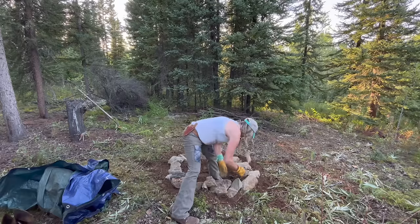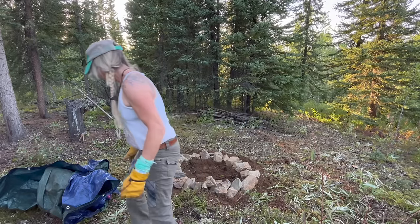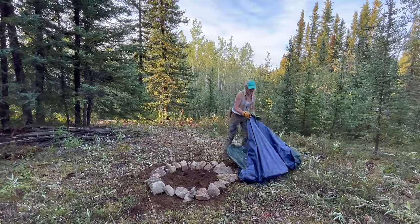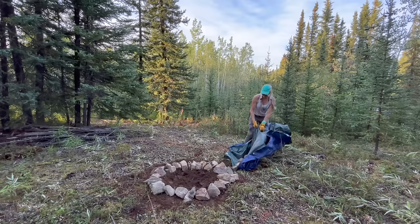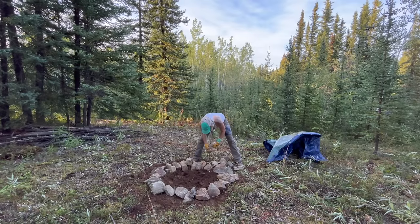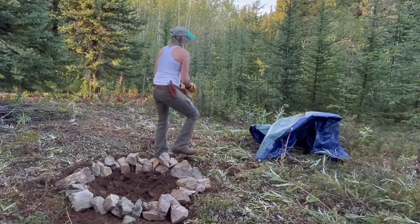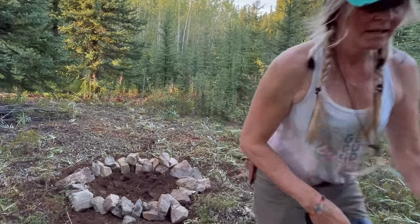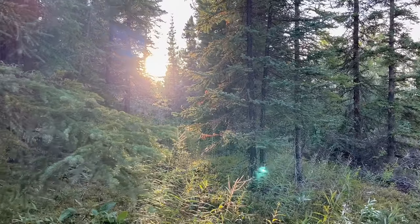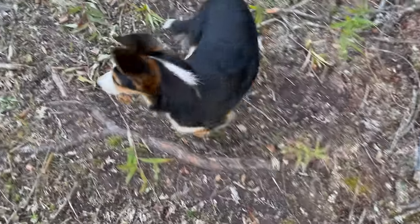Settled, aren't you? You're like, what are we doing here, Mom? It's getting to be nighttime. We're gonna stay the night, buddy. We're gonna eat our fish too. Okay, last load of rocks. Here we go. Sun is going down. I gotta get rolling. What do you think, buddy? Time for fish? Let's get this fire started.